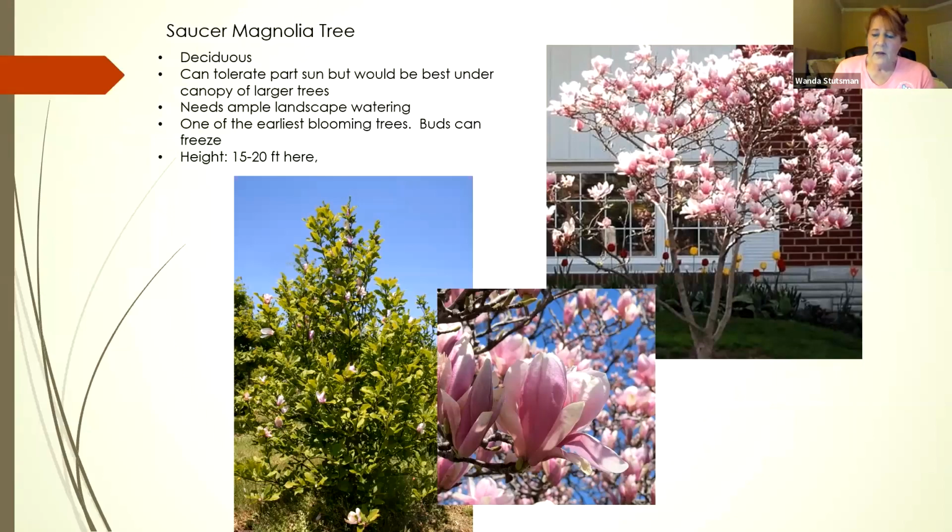So there are different varieties. Of course, again, a beautiful spring flowering tree. The flowers come out first, and then the foliage comes out. So you can see on this picture on the left where there's green foliage and a little bit of flowering. That's remnant flowering. That's not flowers that are just coming out. But it's beautiful, and I recommend looking into the other varieties like Jane. There's a Mary, there's a Kay. There's 50 different varieties of a saucer magnolia tree. They tolerate part sun. They do best with a canopy of post oaks, that type of thing, and they do require some watering.